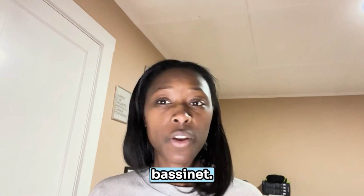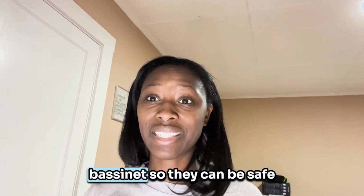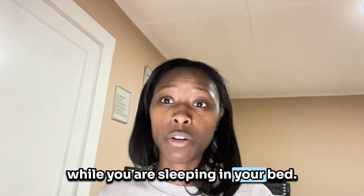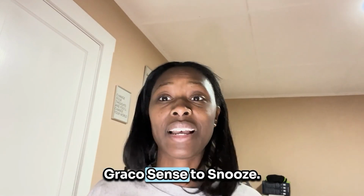So the first one I'm going to start with is a bassinet. We all know that once you bring baby home from the hospital, you're going to want to have a safe sleep space for them in your room. Typically, sometimes parents go right for having their baby in their nursery, but oftentimes parents will opt to have their baby in their room with them. And you want a bassinet so they can be safe and have their own sleep space while you are sleeping in your bed. And I recommend the Graco Sense to Snooze.